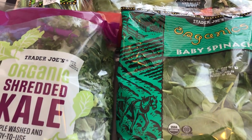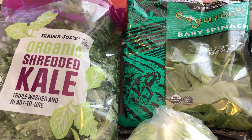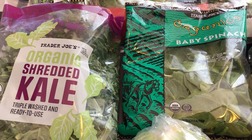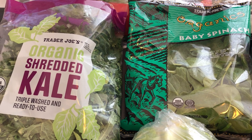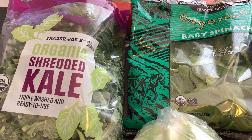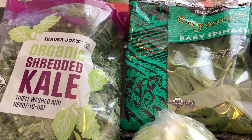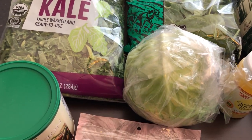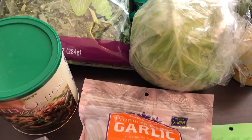Grab some baby spinach and kale. The kale is for this soup, like a zuppa toscana soup that I tried on our What's for Dinner. Probably, I guess it's been a couple of weeks ago, and Howard and I really liked it a lot, so I wanna make it again. Grab some cabbage just because I was craving cabbage and wanted some.